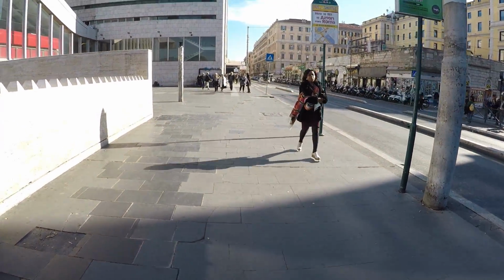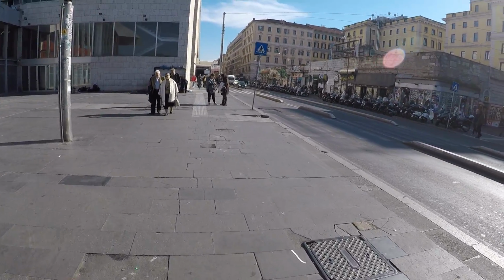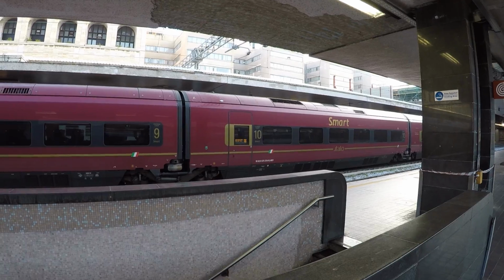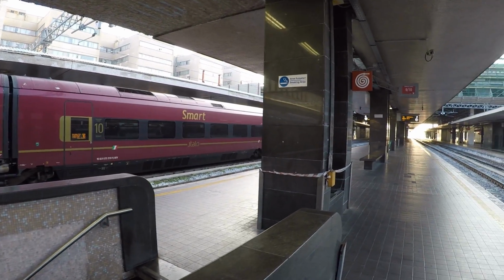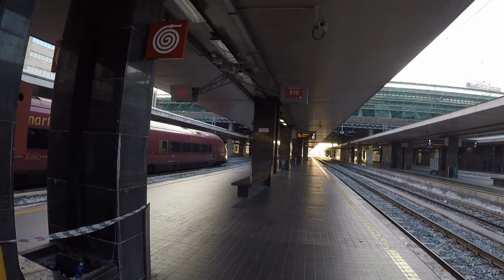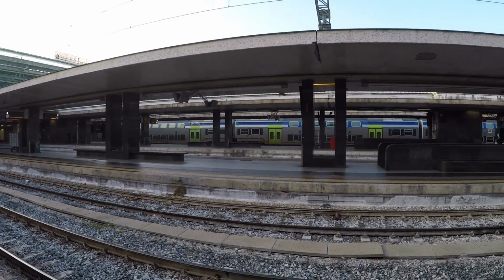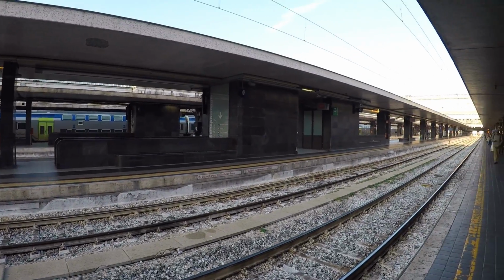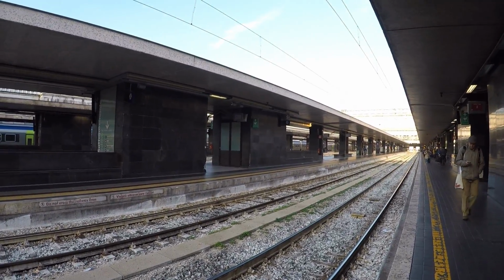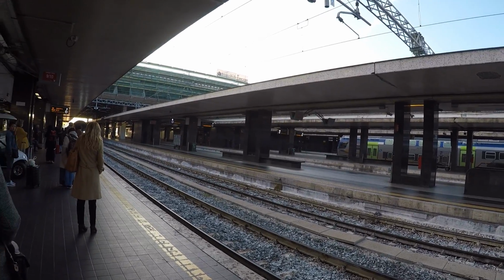So let's go have a look at some of the platforms in here for the long range trains first. So here is some of the train platforms. There are 33 platforms here, and trains go all over the major cities of Italy, as well as Munich, Geneva, and Vienna. And this train station has over 150 million passengers a year, which is the second largest railway station after Paris Gare du Nord.